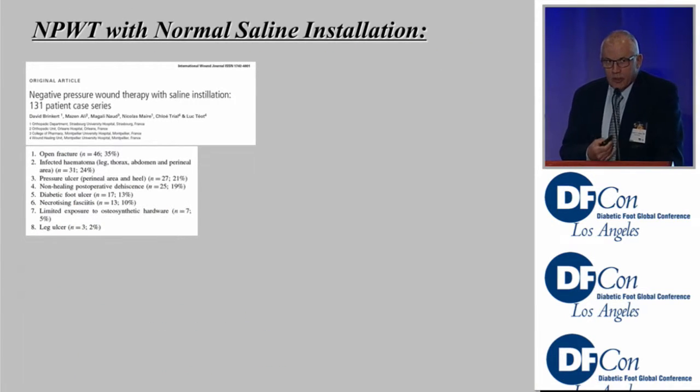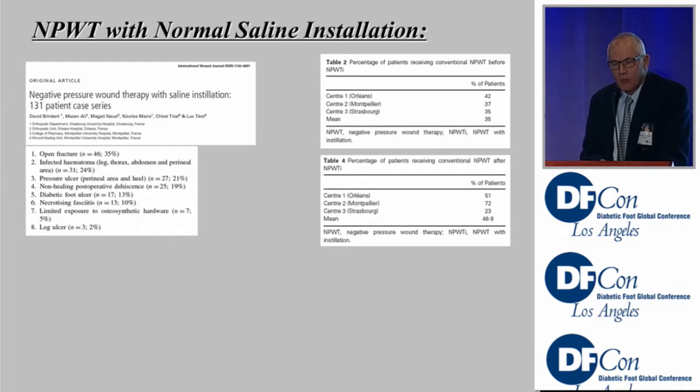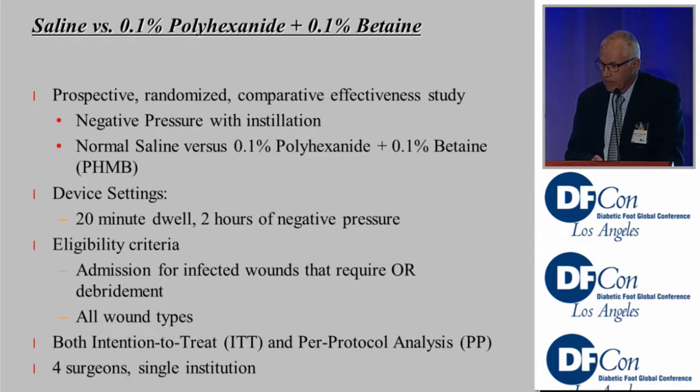Then we saw this interesting paper by Luc Théo, where in France you're not allowed to put polyhexanide as a topical instillate, and so they use saline. Now they had a very bizarre mixture of how they used negative pressure, without, post, without, etc. But the end result was using instillation before or after using regular negative pressure, they were able to heal 128 of 131 wounds. So it suggested that saline may have a role.